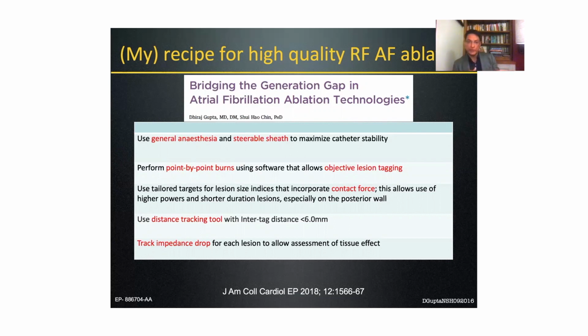And then, of course, you can increase the power, and correspondingly, you'll have a decrease in ablation time, and that enhances safety of the ablation. And there's lots of data of high power, short duration ablation being safer than the traditional ablation, especially on the posterior wall. We also use software which allows us to track the distances between adjacent RF lesions, and we try to keep that less than 6 millimeters so as to ensure contiguity of the lesion set.